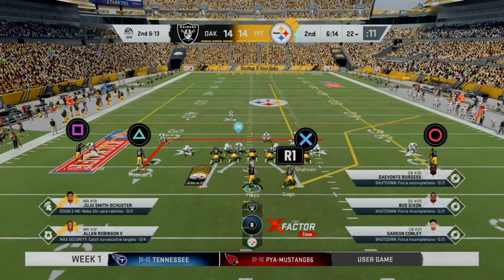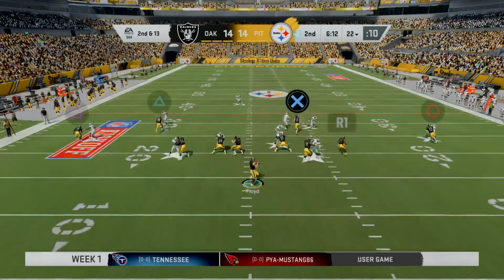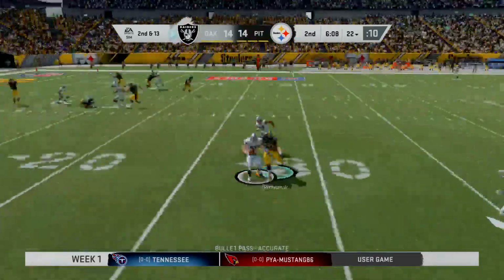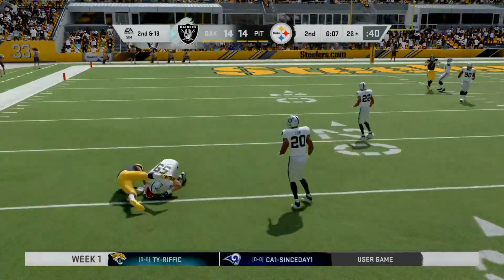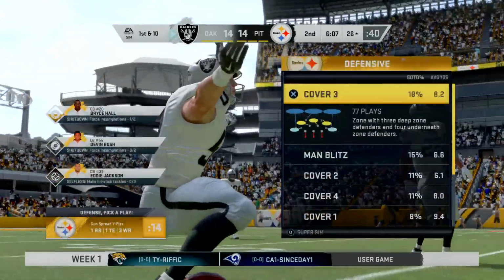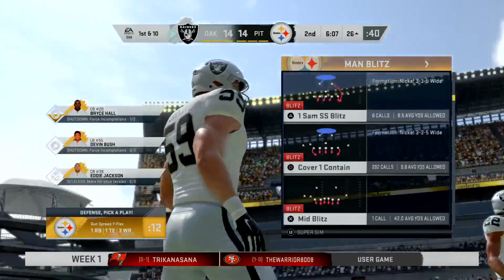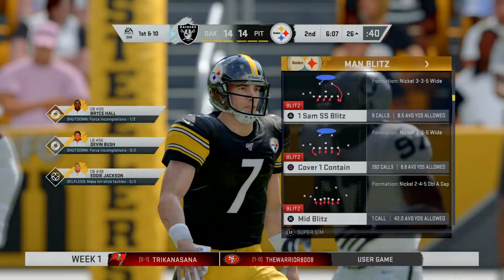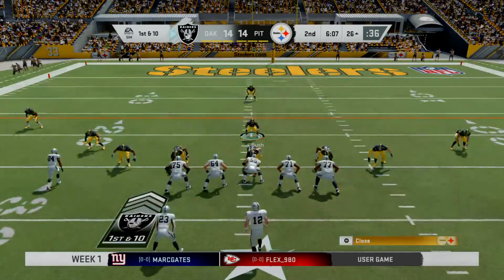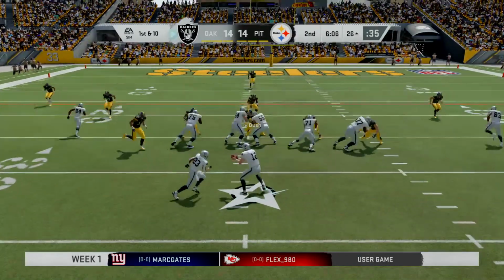Mike 5-9. Ready. To throw on 2nd down. Floyd. A fight for the football, and it's intercepted. Picked off at the 28, and they will take over at the 26-yard line. Well, that's a drive killer right there. Not a really confident throw either. This one was kind of up for grabs, and it's going to come down in the hands of the wrong team.